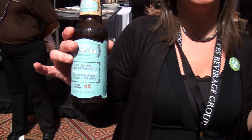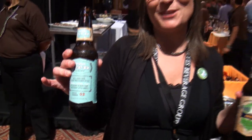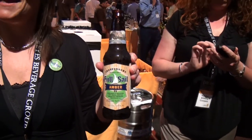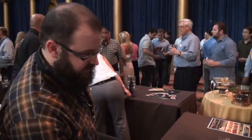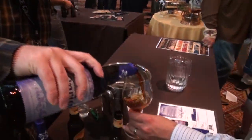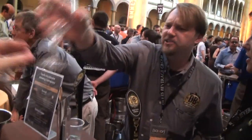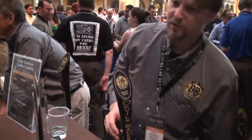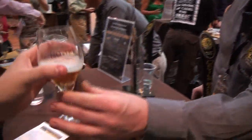Wholesale, and I'm pouring our inspired strong golden ale. It's made with Pilsner malt, sugar, two different types of yeast, double yeast and champagne yeast.